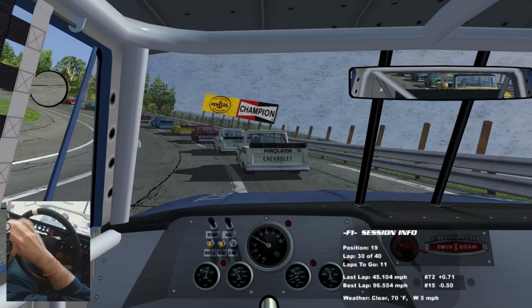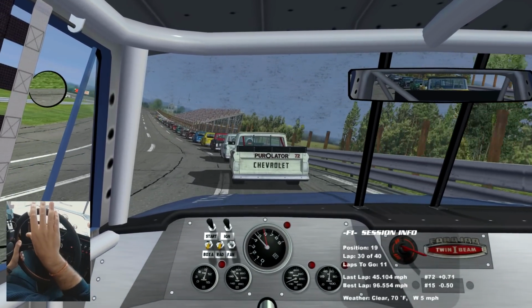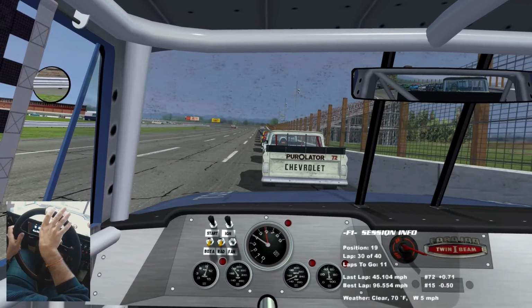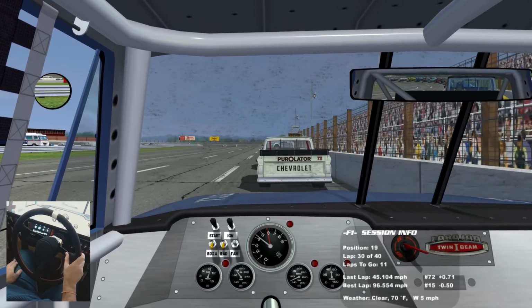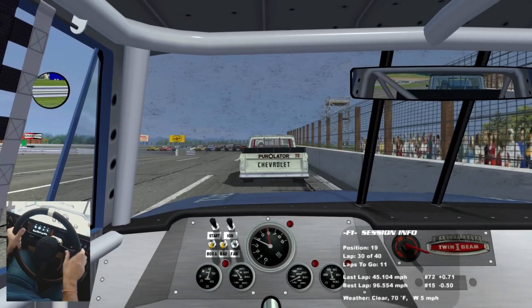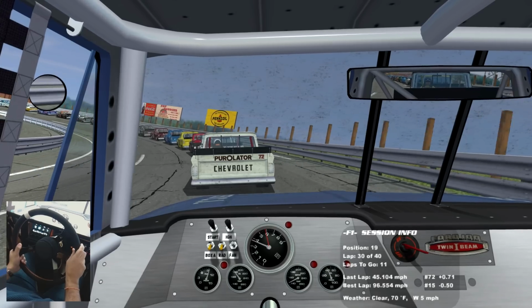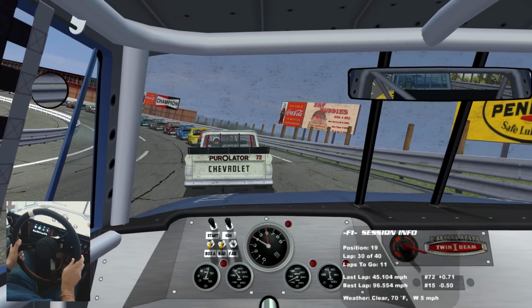I was under caution just watching the trucks in front. And I appreciate how they all look like they're sitting correct on the suspension and things. It's one of the things that seems to be so hard to get with NASCAR 2003 mods. It's just making the cars or trucks look like they're driving correctly, which they really do in this. It's very, very well done.